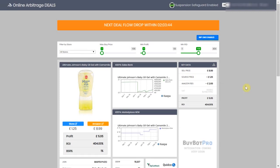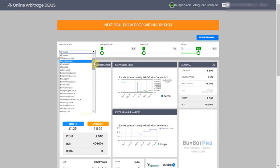Now we are about to get into the real meaty part of Online Arbitrage Deals. This section here allows you to filter through your deals based on several parameters. So firstly, you can filter through by store. You simply select the store that you want deals from, and then Online Arbitrage Deals will automatically generate that for you in the search result.